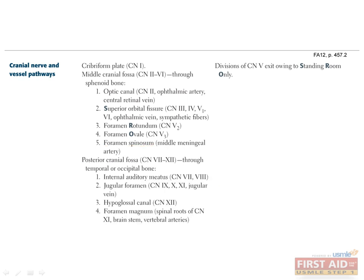The posterior cranial fossa includes the temporal bone and occipital bone. In the temporal bone, we have the internal auditory meatus, which cranial nerves 7 and 8 pass through. The jugular foramen is at the border of the temporal and occipital bones, and cranial nerves 9, 10, and 11 pass through here. The hypoglossal canal is the small hole in the occipital bone which cranial nerve 12 passes through.